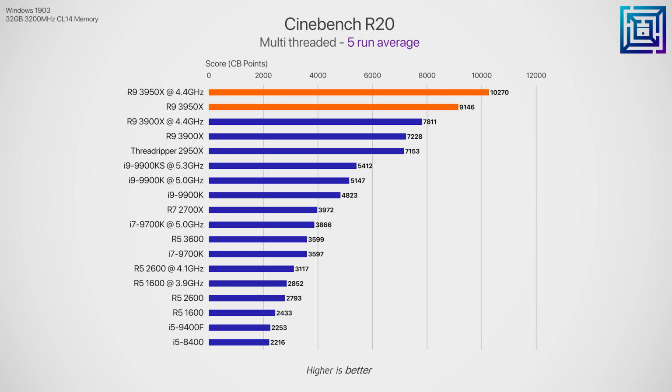All right, now let's jump right into the benchmarks and let's start with Cinebench R20. And all I can say is I needed to make the graph a little bit wider to fit in the 3950X. Even at stock, it obliterates everything else on the chart and is over 20% faster than the equal core Threadripper 2950X.